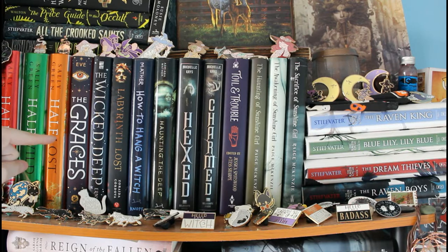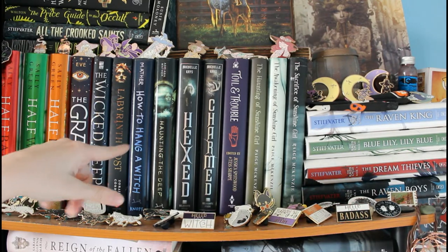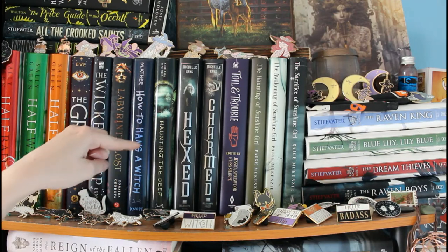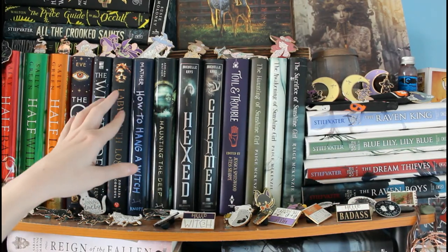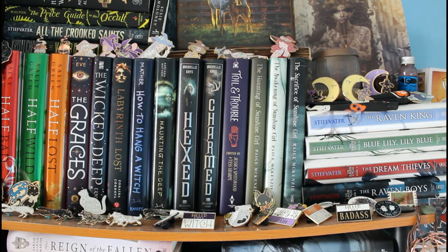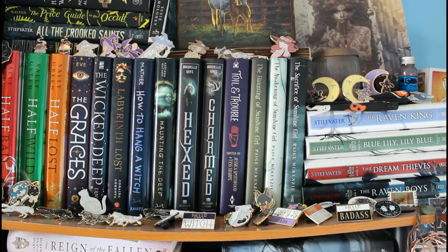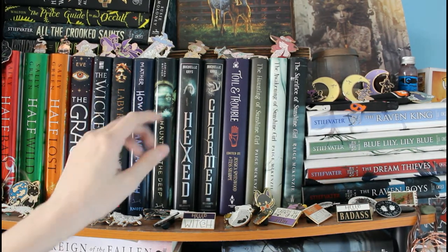We got The Graces, The Wicked Deep, Labyrinth Lost, How to Hang a Witch, and then the sequel is Haunting of the Deep. This takes place in Salem, not during the Salem witch trials, but it sort of connects with the past of the Salem witch trials. And Haunting in the Deep still takes place in Salem, but it also deals with the Titanic as well. So I did enjoy these two books.